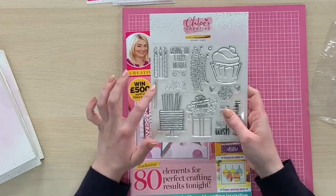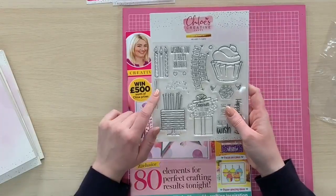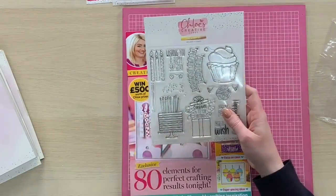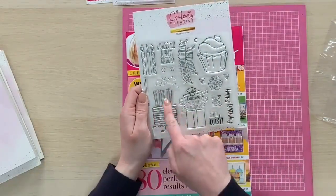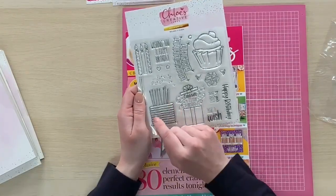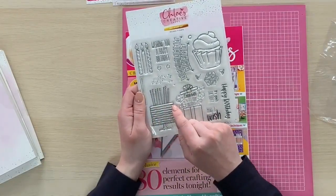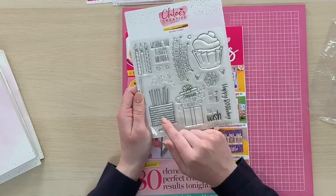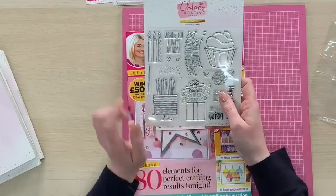You've got this line here which looks a little bit random, but it's the little strings for the balloon. So you can use those to hover your balloons as well. We've got the lovely layered cake, which is such a beautiful design. This looks fab, coloured in. And then if you go in between with your PVA glue and cover it with your Sparklist Glitter, it looks really, really pretty and effective.